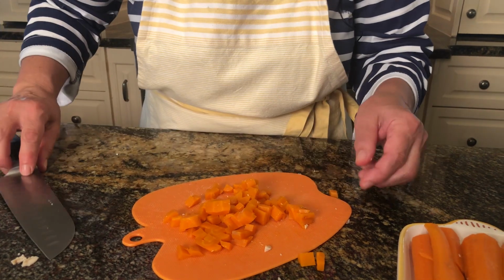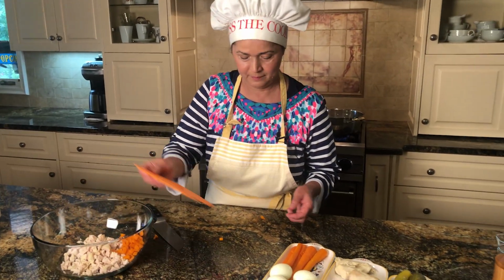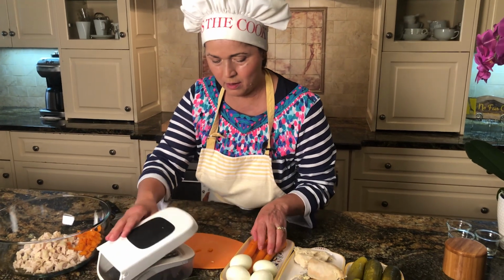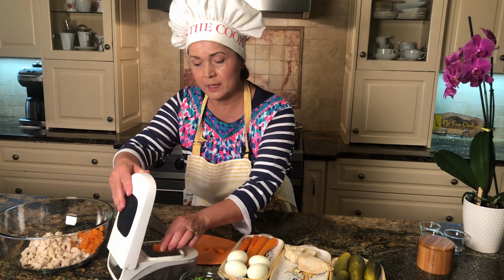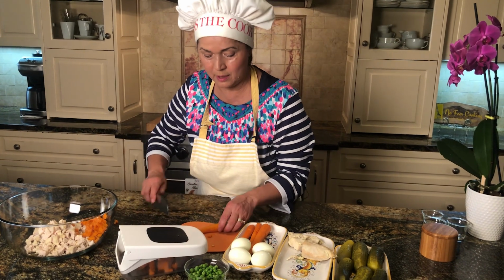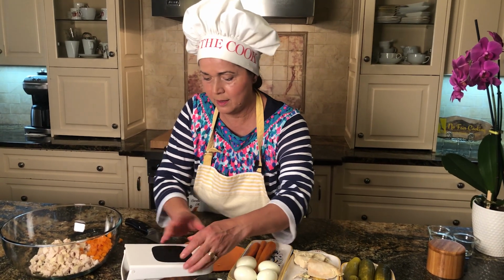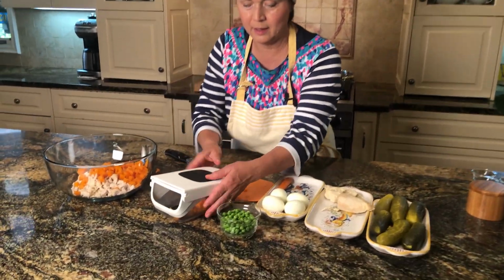All this, just put it like that. And just keep putting everything in the big bowl. Oopsie. I'm going to use also this. It's very easy and very fast. And sometimes it's good because everybody is busy and working and you just don't want to take too much out of your schedule. And I'm going to finish this one.